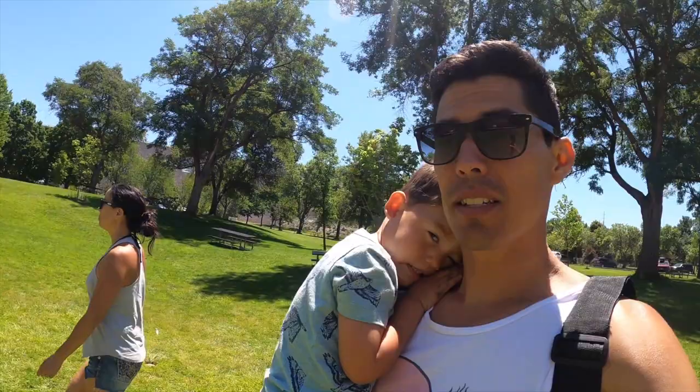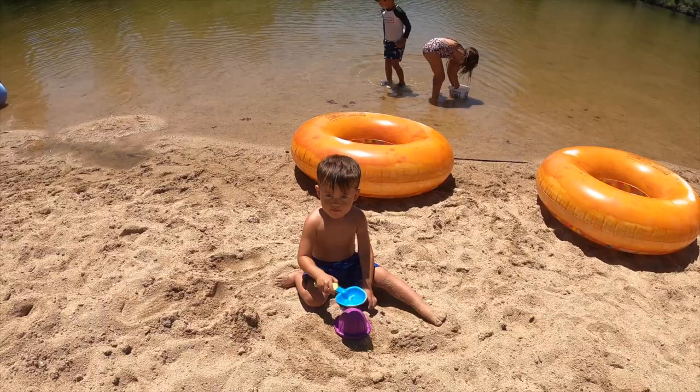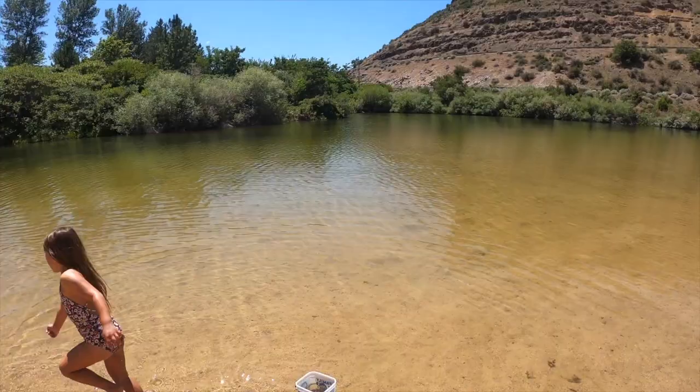Look, Logan, you see the fountain? Yeah. All the way over there? Yeah. You ready to go swimmer? Yeah. Logan, hey buddy. Whoa, that is a lot of tadpoles. Let's see what the catch of the day is.